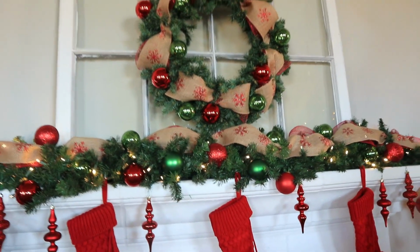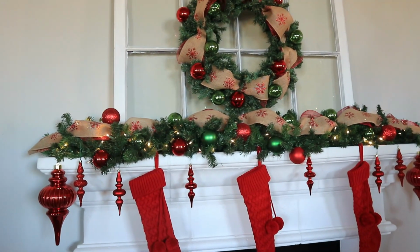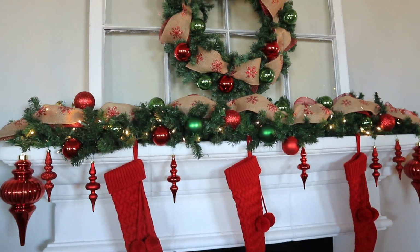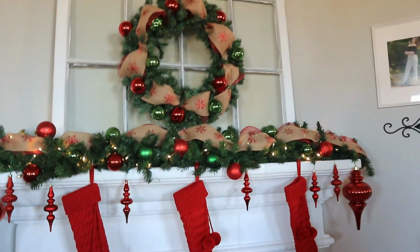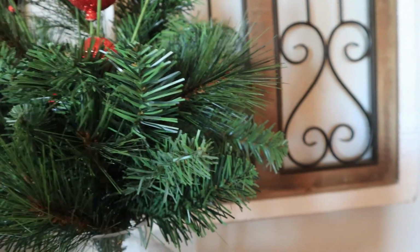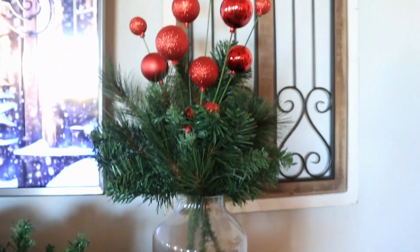So if you watched my Christmas entryway, and if you haven't, I'll link it down below, I did a flocked theme. So I made sure that all that greenery was flocked and matching. So I wanted to do the same thing with the greenery. So I found these picks at Hobby Lobby. They were $2.99 each, but they were 50% off, so they ended up being $1.50. I got 3 per vase.